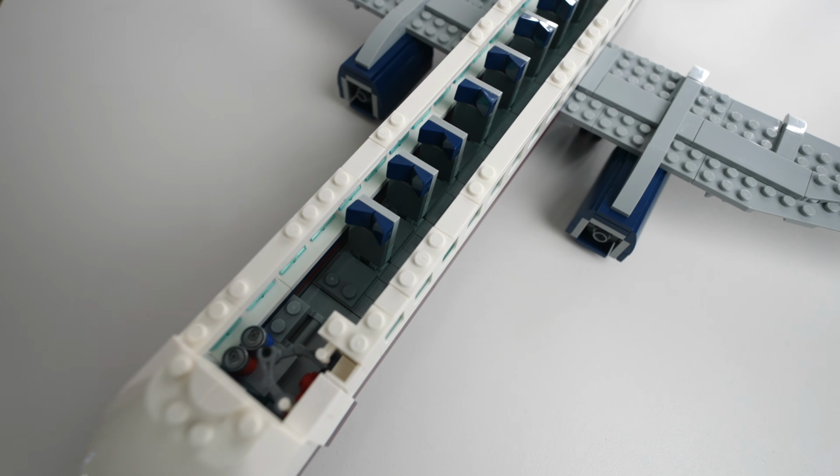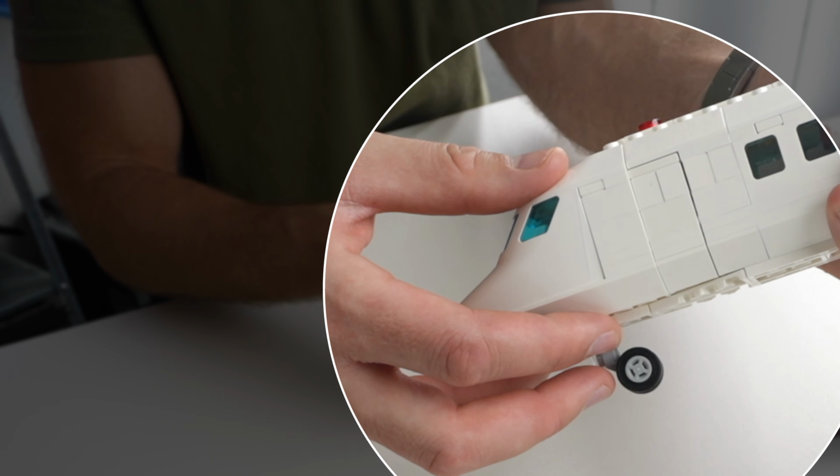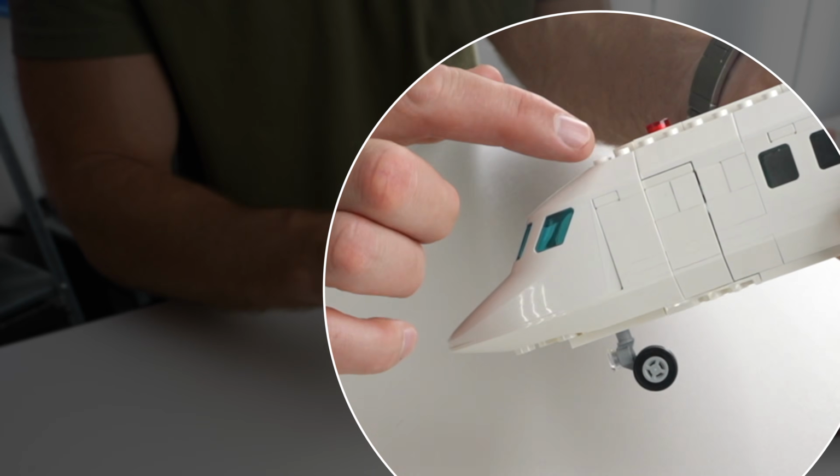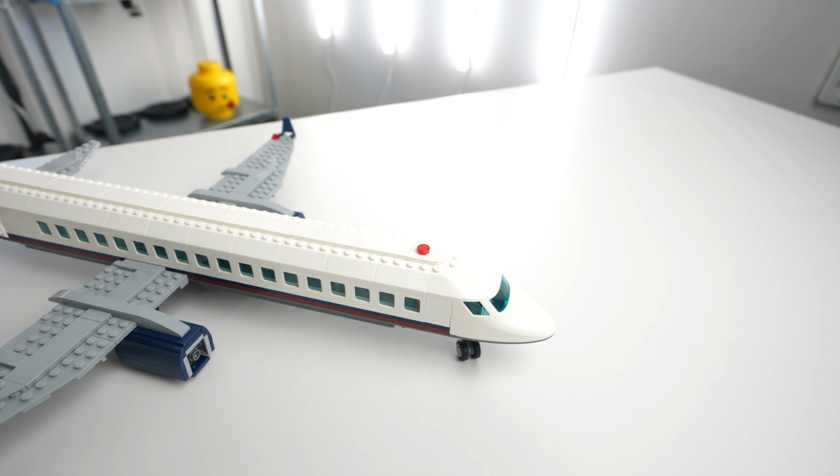The only downside is that it does crowd the headroom in the plane, and due to the limitations of the Lego bricks used, such as the front section, which also has to meet the bottom plate, there's really no way to expand the height of the plane without creating a gap.